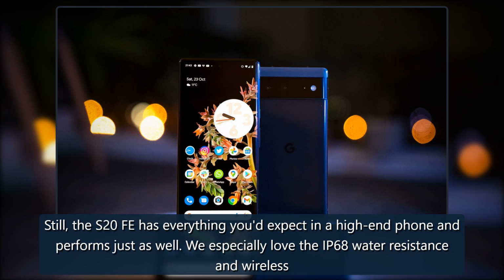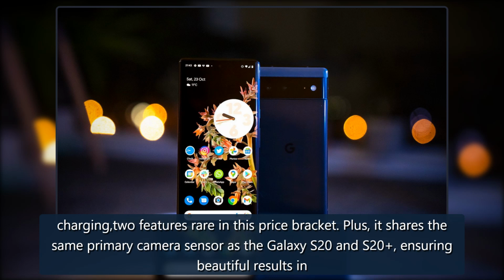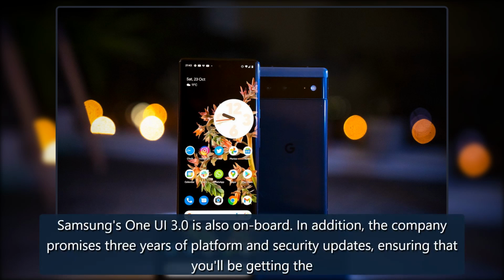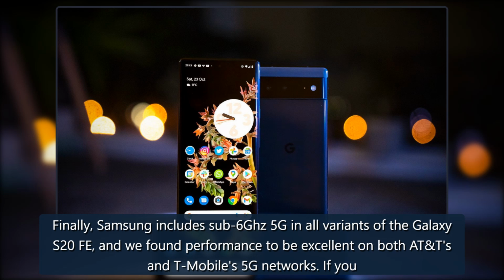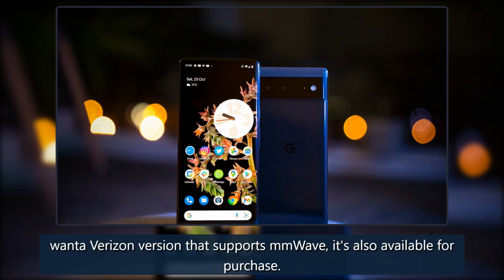We especially love the IP68 water resistance and wireless charging, 2 features rare in this price bracket. Plus, it shares the same primary camera sensor as the Galaxy S20 and S20+, ensuring beautiful results in good light and bad. Samsung's One UI 3.0 is also on board. In addition, the company promises 3 years of platform and security updates, ensuring that you'll be getting the latest Android features well into the next decade. Finally, Samsung includes Sub-6 GHz 5G in all variants of the Galaxy S20 FE, and we found performance to be excellent on that. Want a Verizon version that supports mmWave? It's also available for purchase.